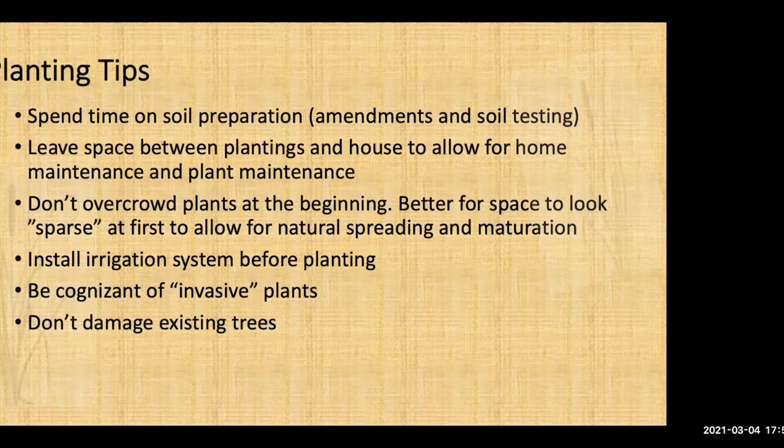Another really important thing, and this is hard to do, is don't overcrowd your plants at the beginning. So we want that area to look really lush, but it's really better for it to look sparse at first and allow for natural spreading and maturation. If you start off with it completely covered, you're going to find that plants are crowding each other out after a couple of years and you're going to be doing a lot of digging.